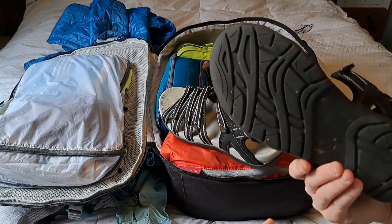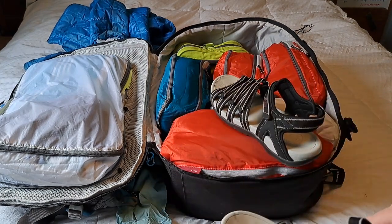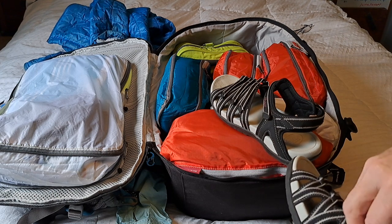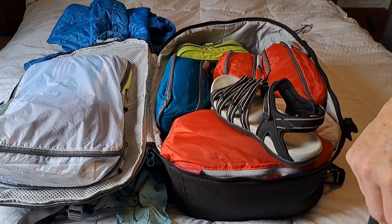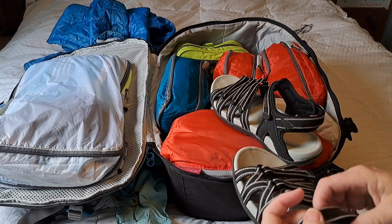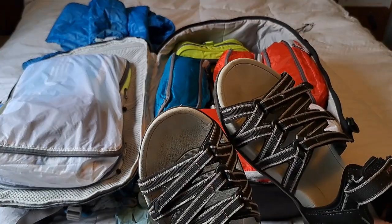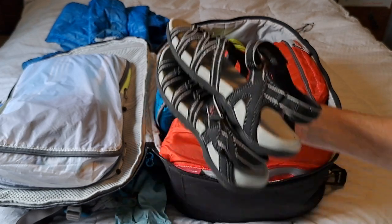VIAKIX. Super duper comfortable. Waterproof. So I needed something to wear in the showers in a hostel situation or a public beach or whatever, or to walk across the sand, and to wear in hot places like Southeast Asia, so I don't end up having foot problems from gym shoes. So these are really cool. They're pretty lightweight. They have different models like these.